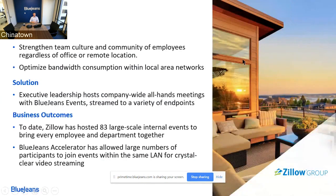So Zillow, a BlueJeans customer. Zillow's objectives were to strengthen team culture and the community of employees, regardless of their office location or remote location. But at the same time, they had bandwidth challenges. They needed to optimize bandwidth consumption within their local area networks so that the viewing experience was crystal clear and top notch for everybody on the call. So the solution was BlueJeans Events. Executive leadership now hosts company-wide all-hands meetings with BlueJeans Events streamed to a variety of endpoints. And to date, happy to say that Zillow has hosted 83 large-scale internal events to bring every employee and department together. And then answering their demand for bandwidth optimization, BlueJeans Accelerator is used within their local area network so that those folks on the receiving end always get a high-quality experience.